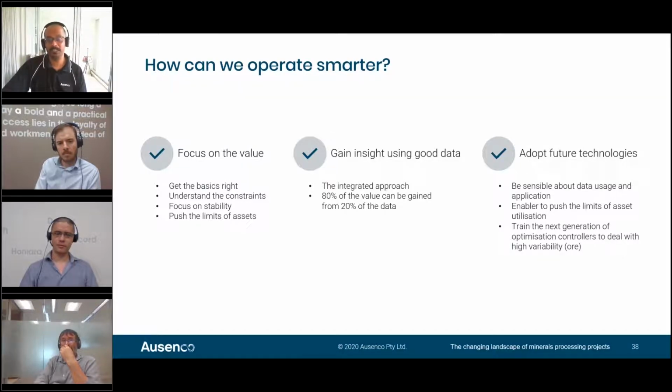Emphasis on good data, because there is some bad. You should be able to distill good from bad. But it's using that insight of how we can turn 20% of the effort into 80% of the value. That is the real insight.